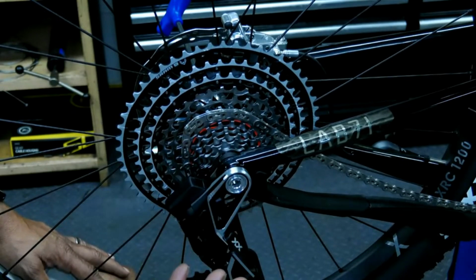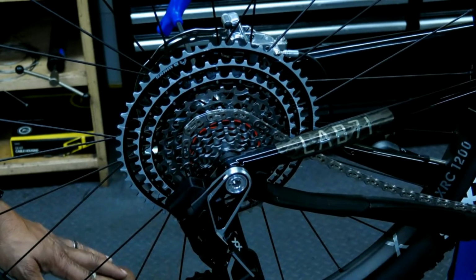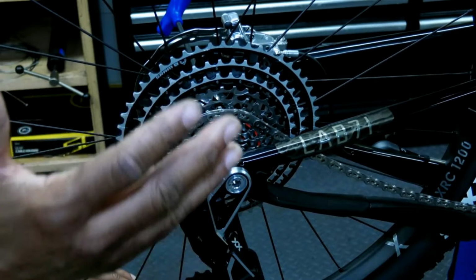But that's pretty much it. Just line everything up, make sure it has proper tension, and you're good to go. Okay. And then it's tuning it. It's just like any other one.